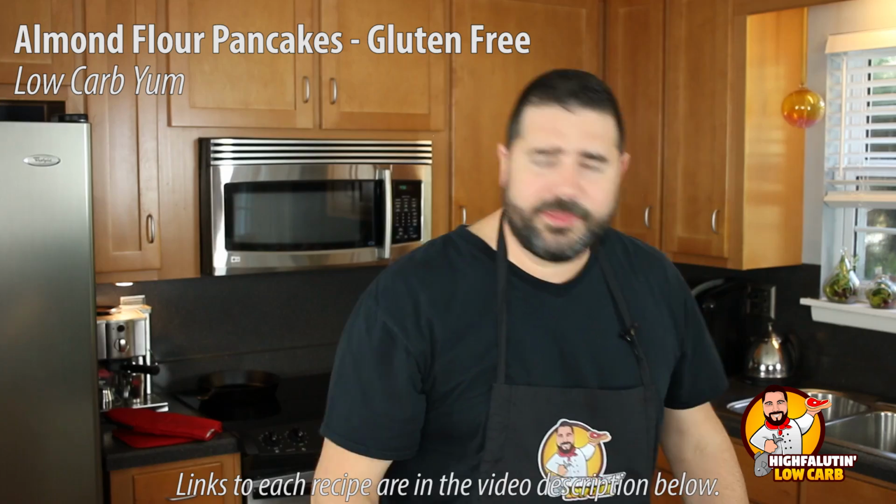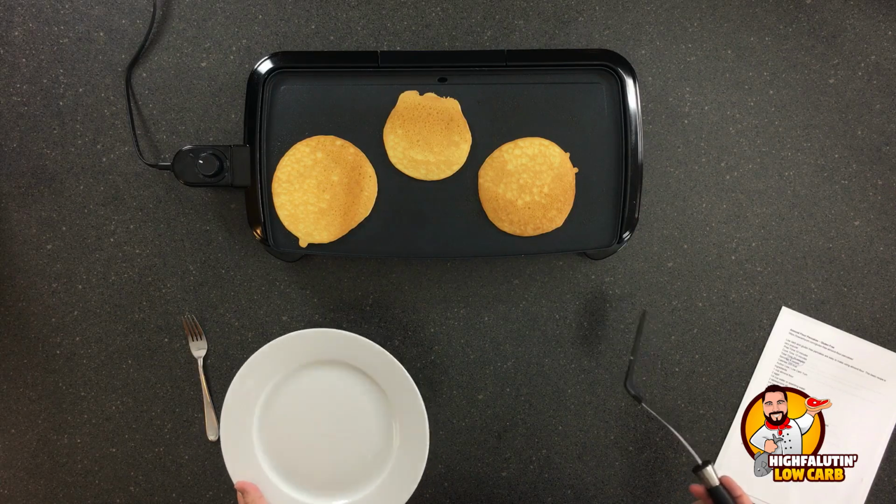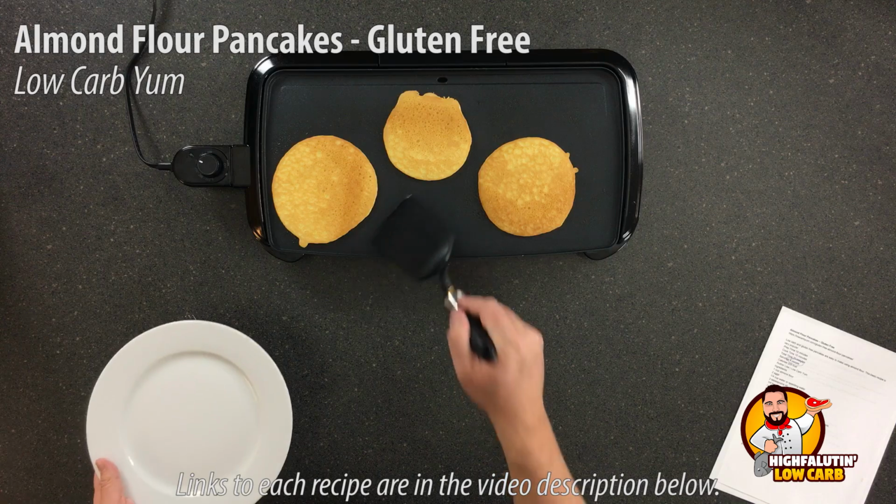I think these need probably 30 more seconds and we're ready to go. We'll taste them. You just want the insides to cook, but you don't want the outsides to brown or get crispy. We're not trying to make fry bread here. We're trying to make pancakes. So let's take them up.